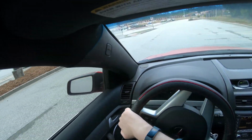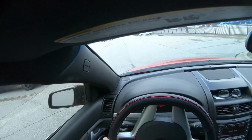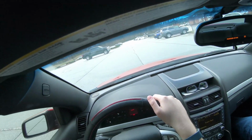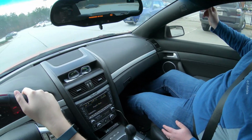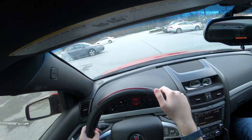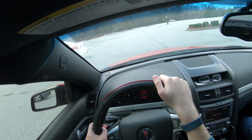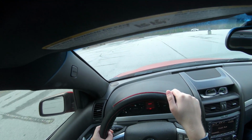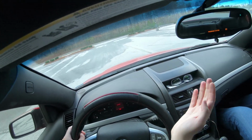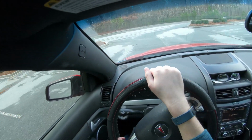Okay, so it is a big sedan, so this car's turning is, well, not the greatest. No, not the greatest, but you know, that's getting into a 4-door family car. This thing is mainly a drag car. I'm sure they make these things into drag cars.